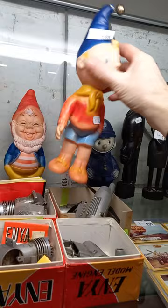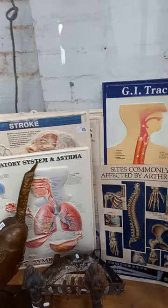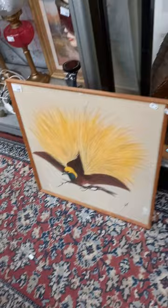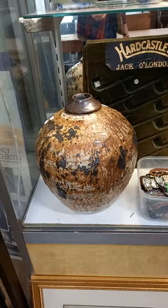All right, what else have we got? Some pretty cool big plastic three-dimensional medical science displays. Nice pair of fire dogs with a little fire grate. Helen Franklin watercolour gouache of a Bird of Paradise. Big Australian pottery vase, which looks to be signed Forster and dated 71. Another nice pair of fire dogs, a bit of fleur-de-lis action.